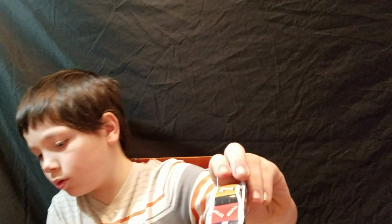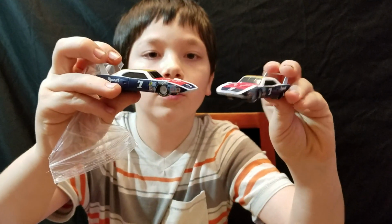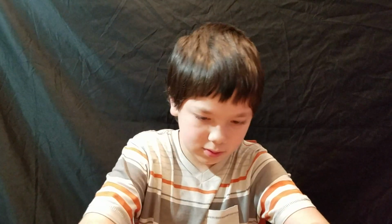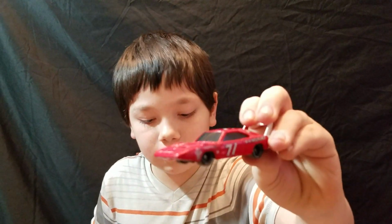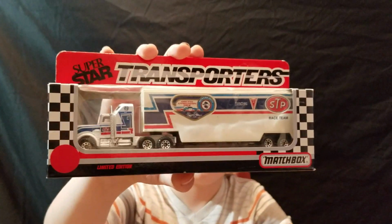Oh, he sent me another one of these. Is it the same one or different? I don't know. Same ones. Awesome. You can never get enough of those Daytonas and Superbirds. I think this is all, basically. Oh, I can see the bottom now. Oh, there's another. That one's a Charger there. The Daytona there. Yep. Ooh, that's cool.